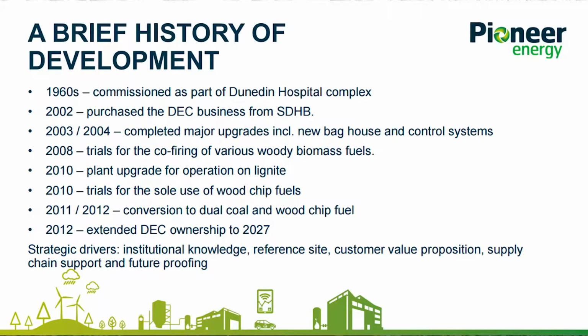I guess a common theme throughout this is the strategic drivers for us doing so. We own and operate a lot of thermal plant, so we're building a bit of institutional knowledge around the use of wood fuel, the ability to co-fire, and as part of that we wanted to have a marketable reference site for this type of activity. It's definitely a customer value proposition. SDHB as the primary customer, they saw some value in this in terms of our ability to innovate, and actually that was a key catalyst to us being able to get an extension in 2012 to the term of our ownership, which is now to 2027.